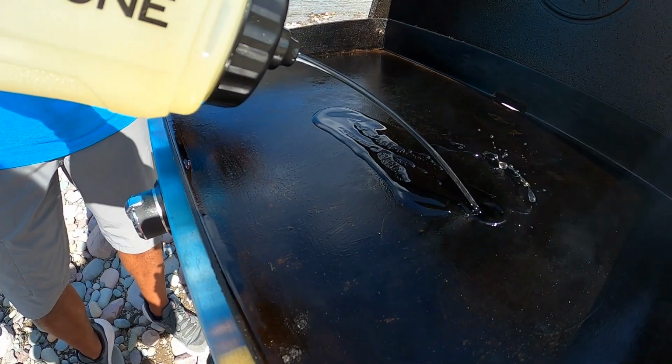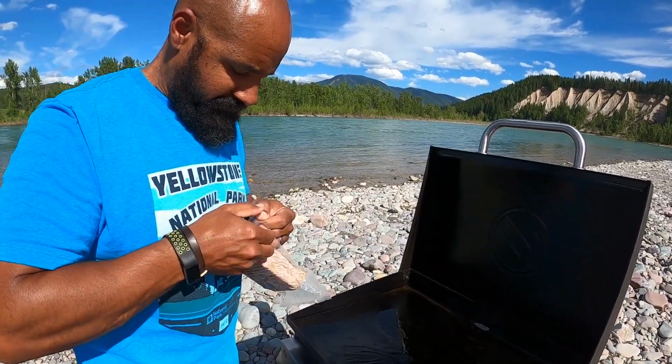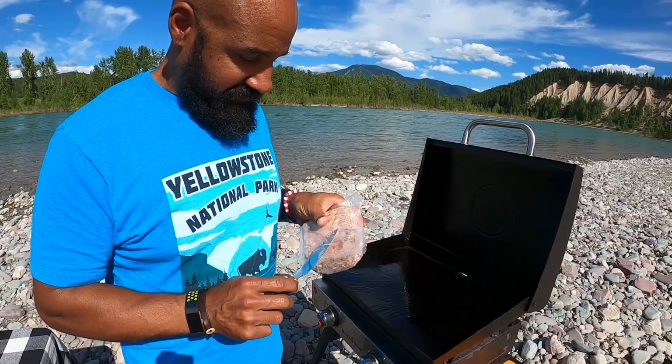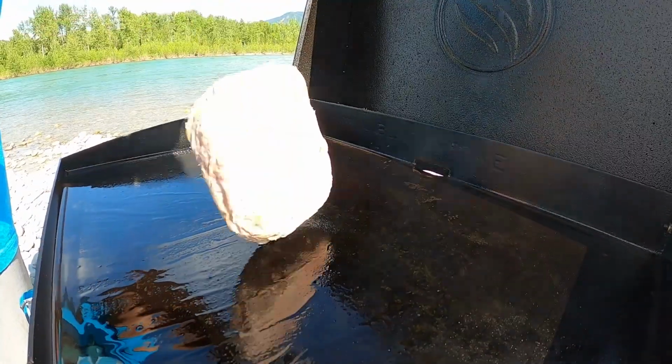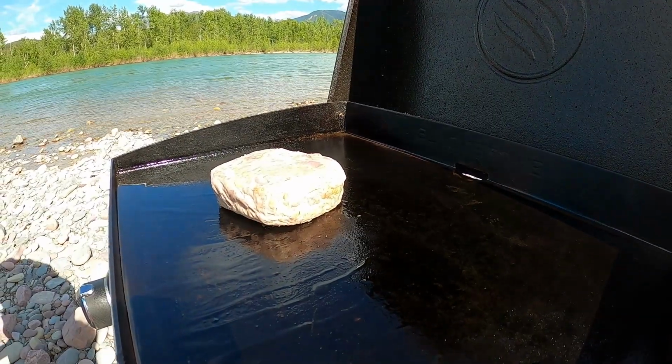I'm going to get a little bit of oil on the griddle. I have a knife if you would like it. Yeah, let's try that. All right. Blackstone. Should be nice and sharp. Yummy!